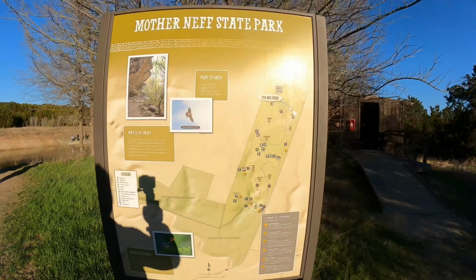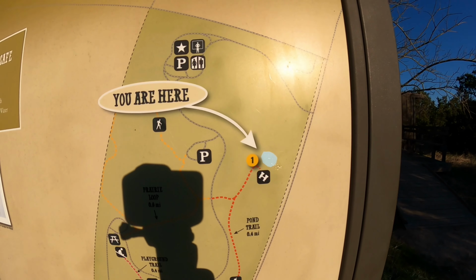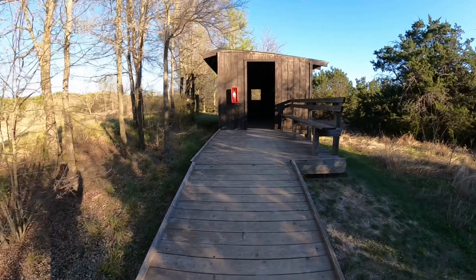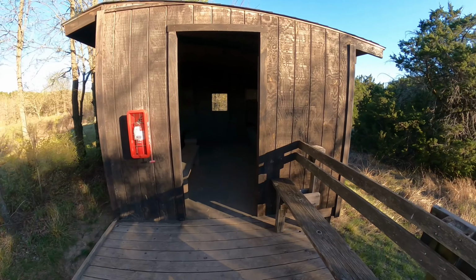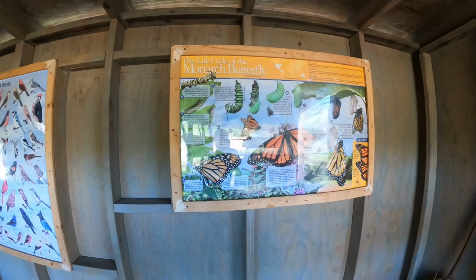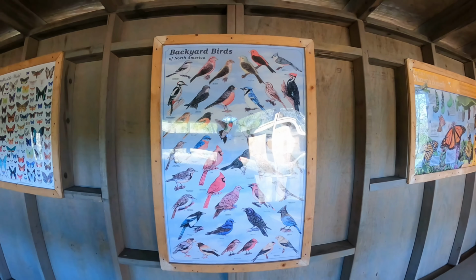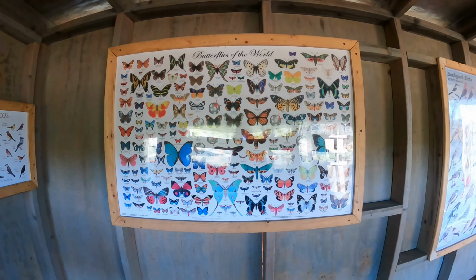Very nice. So we are here. This is the end of the pond trail. Here at the end of the pond trail, we have one of their wildlife viewing decks, like a little structure where you can go in and you can observe all the wildlife. Outside, they have these posters that tell you what wildlife you could possibly see. Very informative. I like this.